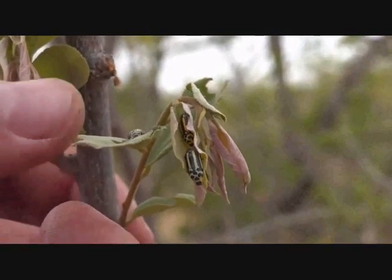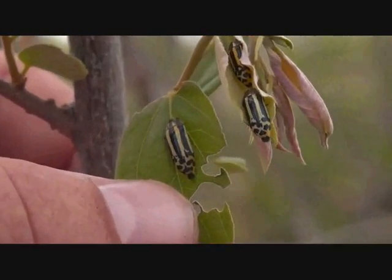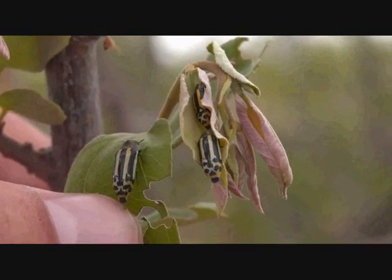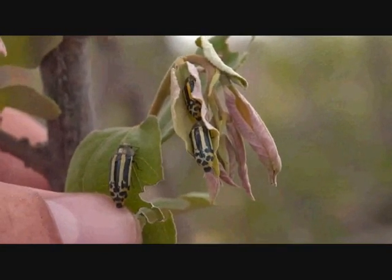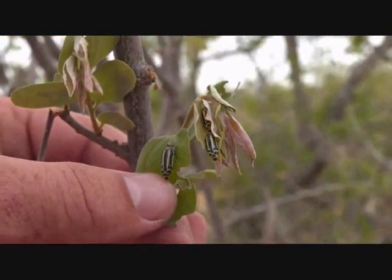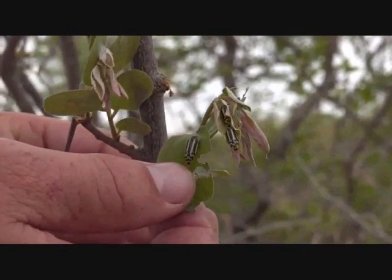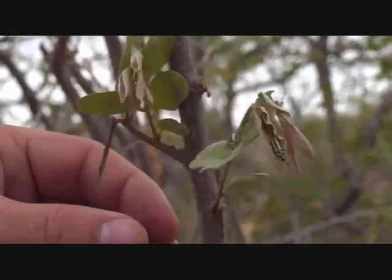Let me see if I can turn this one around. Have a look at the colors on this particular beetle. Coppery colored head, dots on the abdomen, stripes on the elytra, the wing covers. Just absolutely beautiful. Feeding on this raisin.